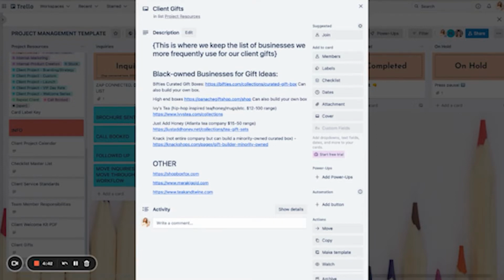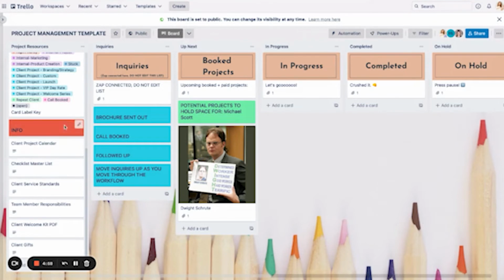We actually stopped doing client gifts because our clients were like, I don't need another coffee mug or candle. And so we do donations instead. Our clients get to pick the organization that they want us to donate to, and we donate a portion of their project. So these are just resources for the team.